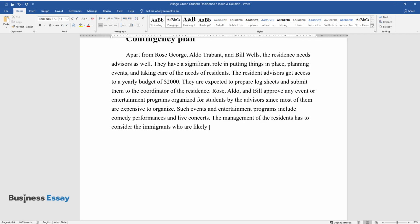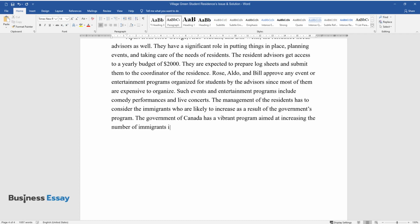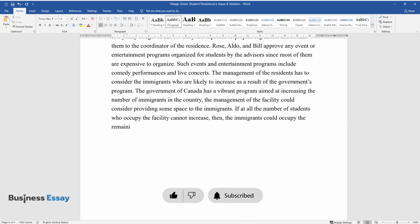The management of the residence has to consider the immigrants who are likely to increase as a result of the government's program. The Government of Canada has a vibrant program aimed at increasing the number of immigrants in the country. The management of the facility could consider providing some space to the immigrants. If the number of students who occupy the facility cannot increase, then the immigrants could occupy the remaining space.